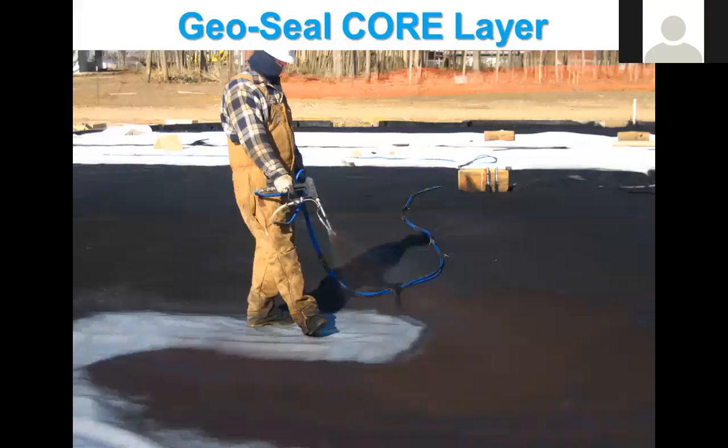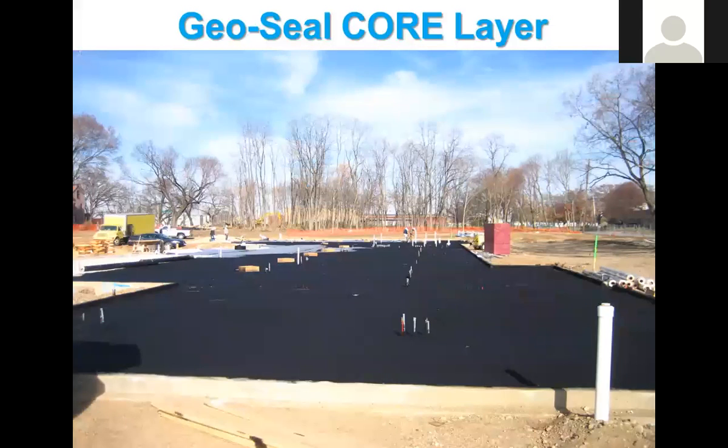Next, we spray apply our core layer to 60 mils. This is an asphalt latex emulsion. It's got no VOCs. It's a water-based product. And we use the core layer really as a sealing mechanism for the system. So we're using it to seal around penetrations and seal the system to the concrete and foundations.